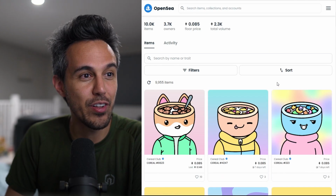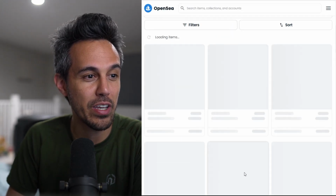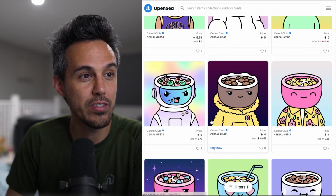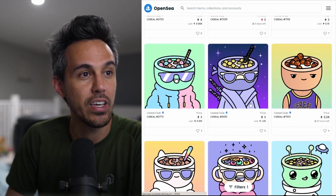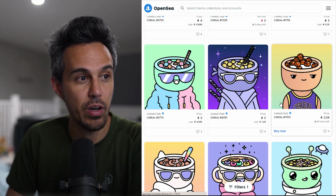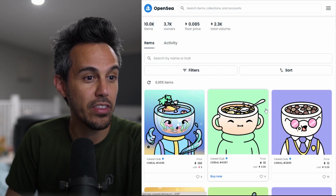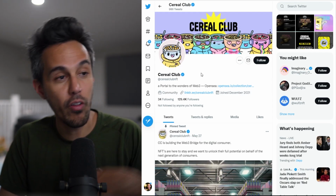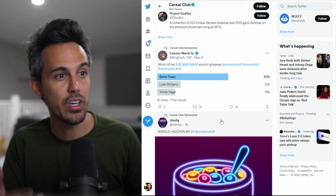Let me filter this by high to low, and that's probably the easier way to see the super rare ones. They have these super rare ones as well. They have the basketball ones. Here's the astronauts one I was wanting to show you guys. Here's the ninja one, which is really cool. And obviously I think the basketball ones as well. These ones go up to about 2, 3, even up to 10, 12, 15 ETH as well. But definitely check it out. Follow them on Twitter. Like I said, they own cereal.com, and I thought that was a cool commitment to this whole thing.